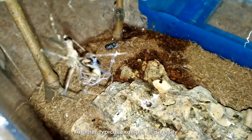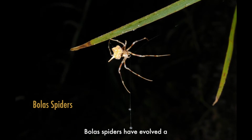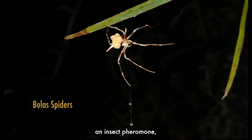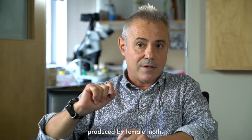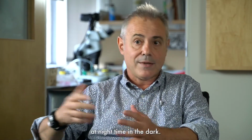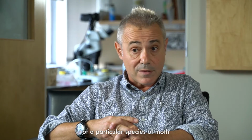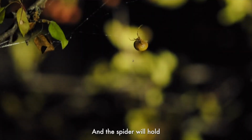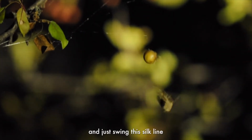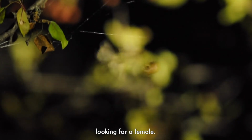Another typical example of diversity among capture strategies are the bolas spiders. Bolas spiders have evolved a highly sophisticated capture method which involves mimicking an insect pheromone, specifically a chemical that is produced by female moths to attract males. And again, this is all happening at nighttime in the dark. So this pheromone will attract males of particular species of moths that will fly around the spider, and the spider will hold a single silk line with gluey droplets on it and just swing this silk line to capture these male moths that think they're actually looking for a female.